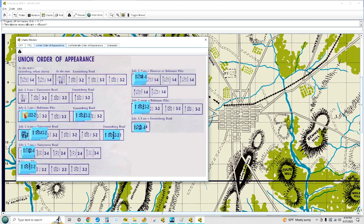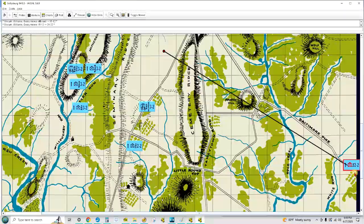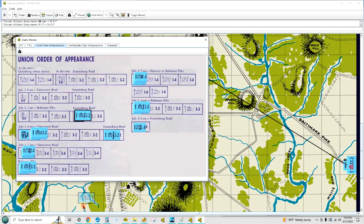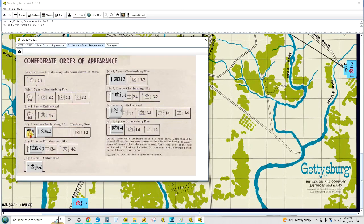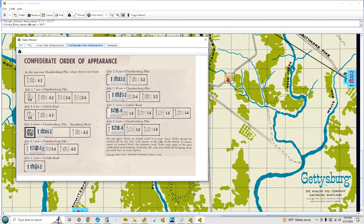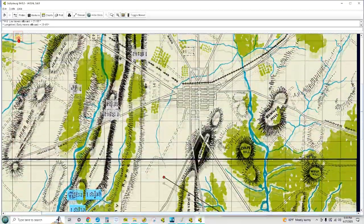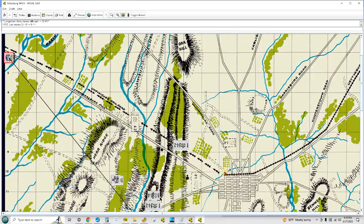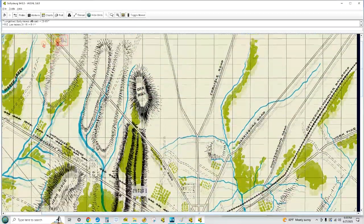Okay, noon o'clock, Baltimore Pike. Some Union reinforcements on Baltimore Pike. It's right down here. And then the other Union reinforcements are down on Emmitsburg Road. Confederacy, do they have anybody coming in? Yeah, Chambersburg Pike. And Early's units come in on Harrisburg Road. So he's up here. Oh, we get a headquarters coming in on Pittsburgh. Here comes Bobby Lee. Okay, and then Early was on Harrisburg Road. Here you are.